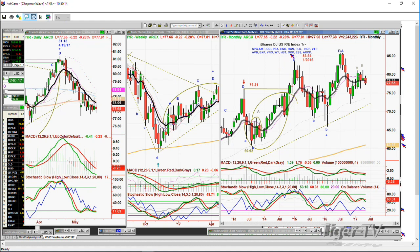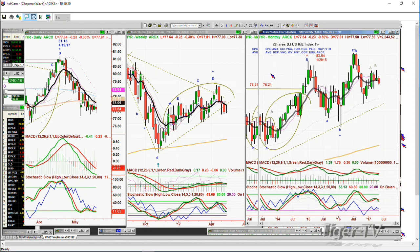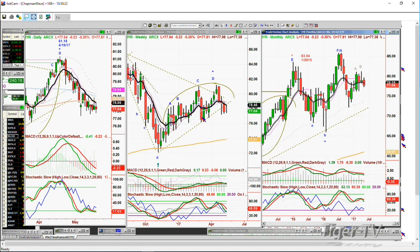I don't know if it's still there. They had changed a little bit. Yeah, it's just kind of stuck. I'll just make it real clear. It made a peak D in the weekly. It's under key trend line support, like the dollar was underneath that trend line. I would suggest to you that the upside is limited to the 78, 79 area. It's at 77.65, down 22 cents. Boy, if it breaks 77, it's in real trouble. And I think it will break 77, the IYR.